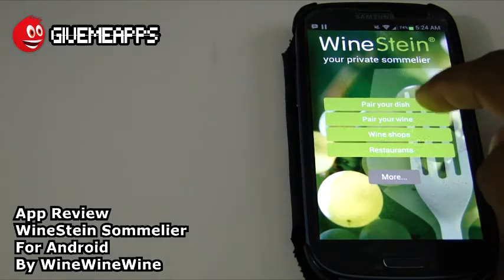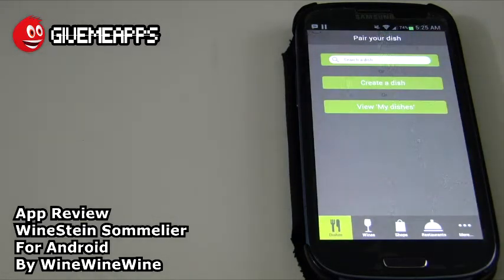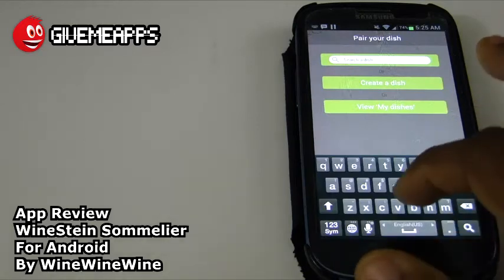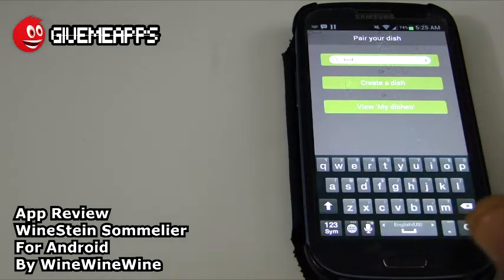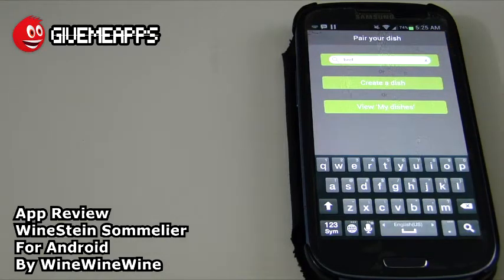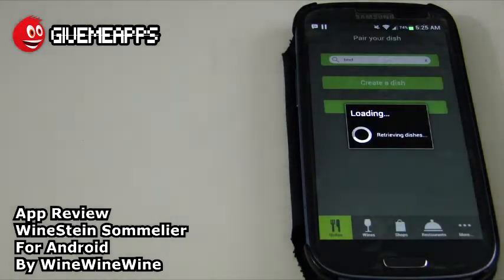Pair your dish. There's your first icon. We're going to tap that there. And we're going to keep this simple. We're going to put beef. And watch what happens when we do that. We're going to create the dish, or we'll look for the dish, we'll search the dish. So take a look. You can create your dish and look at your dishes. So once you either create one or you locate one, you can store that in the list. We're going to tap the search icon there.